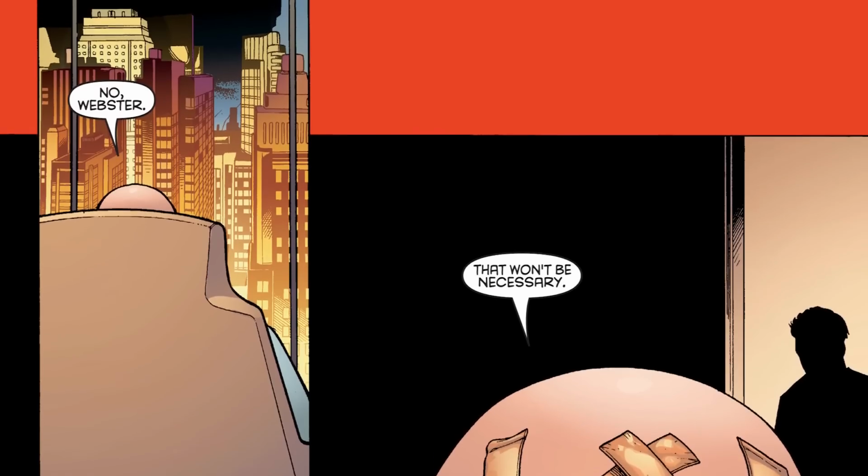Maya shot Kingpin right in the face for revenge, and although he managed to miraculously survive this, he was left temporarily blind. I say temporarily because of course he would regain his sight later on, because comics.